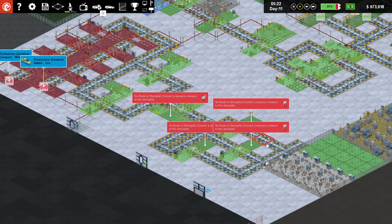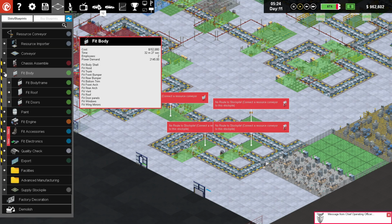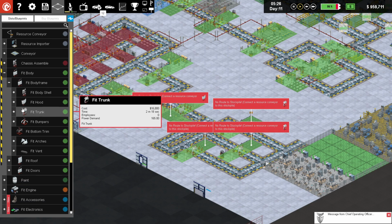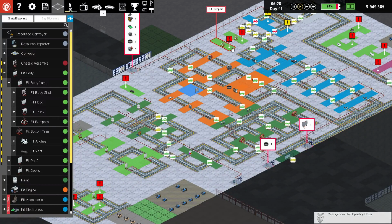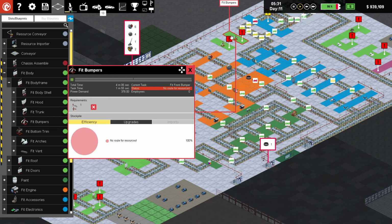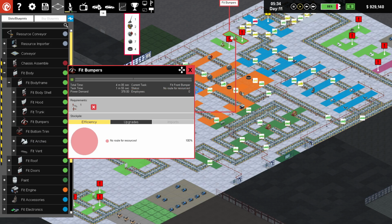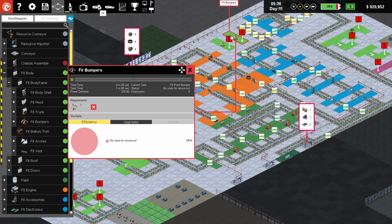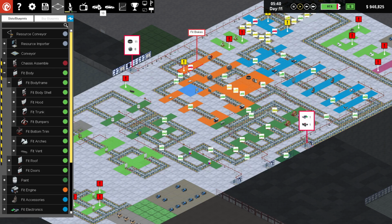So the next thing we need to do, as I was saying, is in the fit body area, fit body frame, the fit bumpers. Now we moved fit bumpers over to there, and we have 2 of them. So let's just have a quick look at this. Both of them are 4 minutes and 5 seconds. So that's a 4, 6 is a 24, 240 seconds plus 5 gives us 245 divided by 104. Just off the top of my head, we need 3 slots. So we've got 2 and we're going to go for 3.